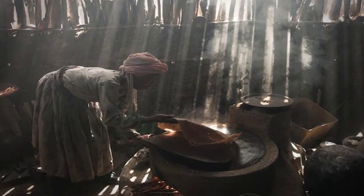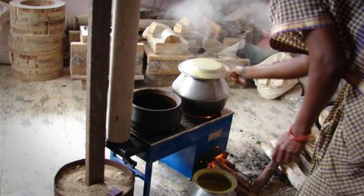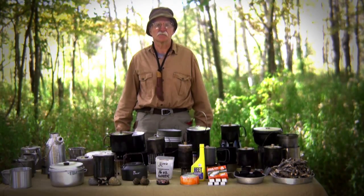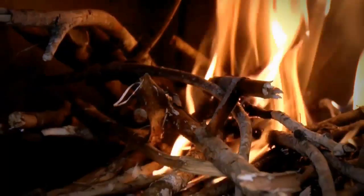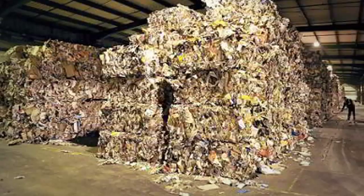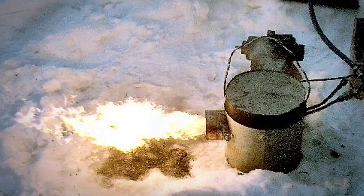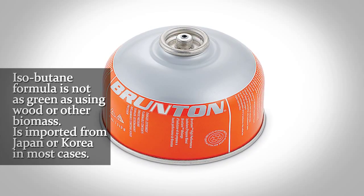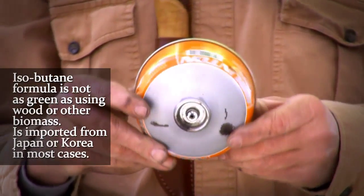One thing we forget, over 2 billion people are still cooking with wood. So it's still very widely used, that or some sort of biomass, which could be dung, wood, twigs, briquettes made from paper waste, sawdust waste, etc. A lot of people think this is much greener than using biomass.